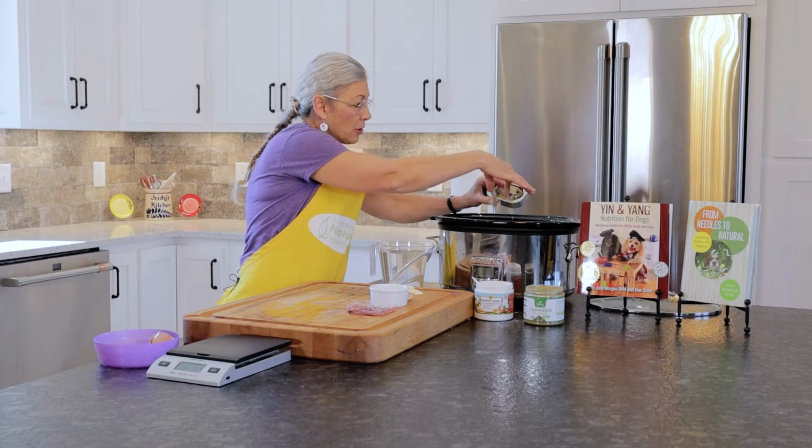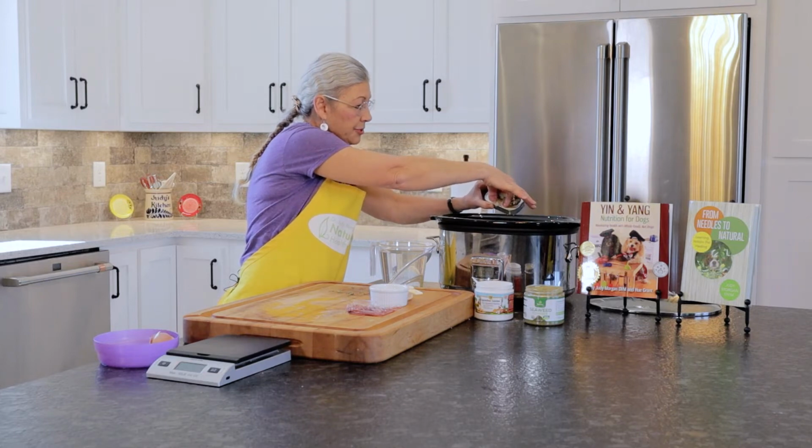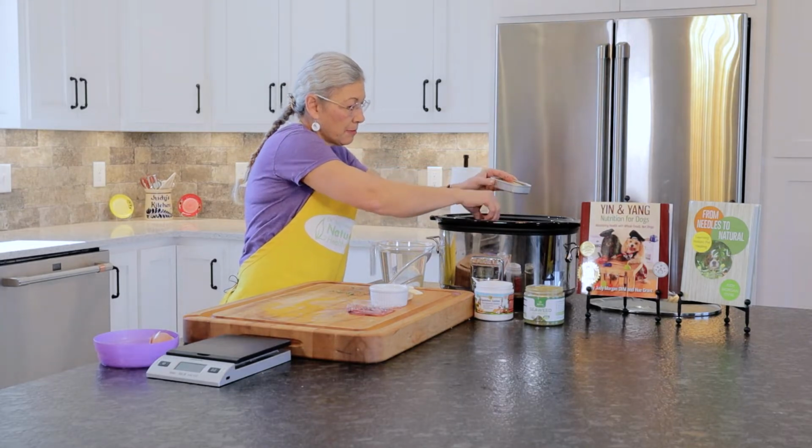Now, I will say, when we're cooking this in this slow cooker all day, our house is going to smell like fish. I may plug this in out on our patio.